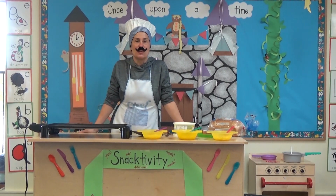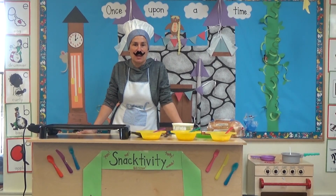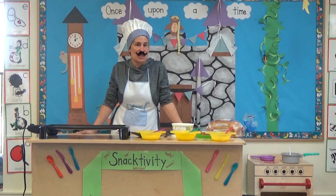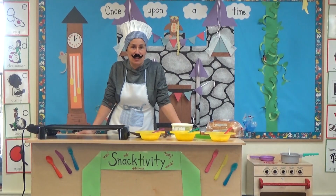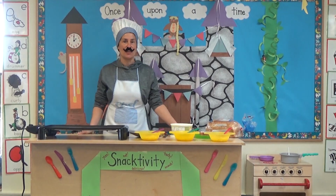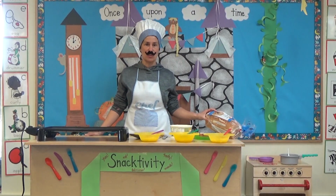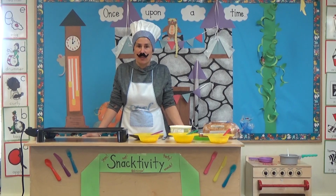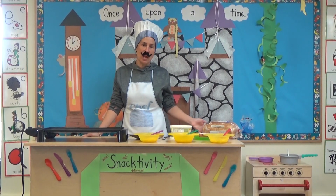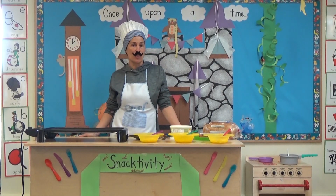Today I'm going to do a couple of snacktivities for you. The first one is the rainbow grilled cheese sandwich. I know some of us have done this before, so I'm going to show you how to do it at home. The things you're going to need today are bread. I chose white bread, but you can use any kind of bread that you have around the house. I chose white because the colors pop out nicely on the bread for the rainbow grilled cheese when you're done.